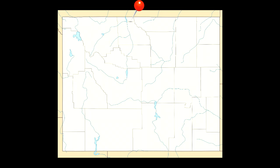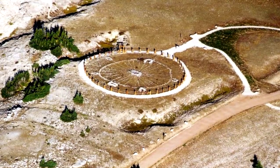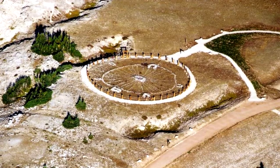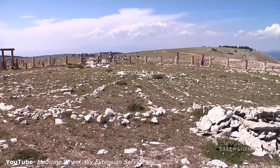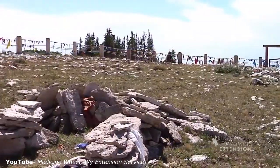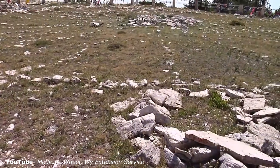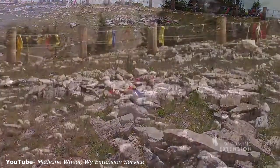The mystery of the Bighorn Medicine Wheel, Sheridan, Wyoming. The centuries-old medicine wheel, as it is now known, is positioned high in the Bighorn Mountains of northern Wyoming and appears to be a monument to astronomical applications employed by people who lived in the northern plains long before white men or even the Crow Indians arrived.